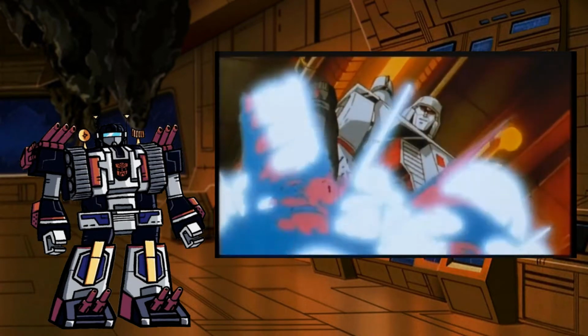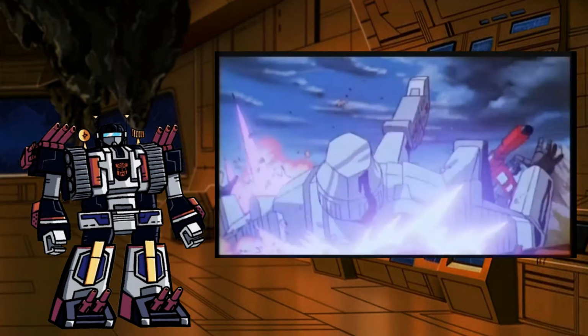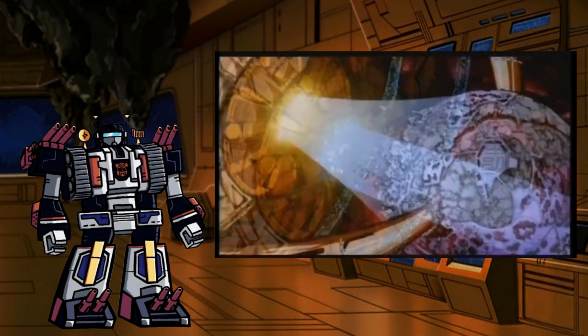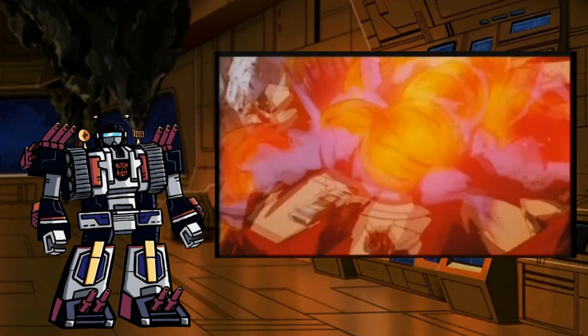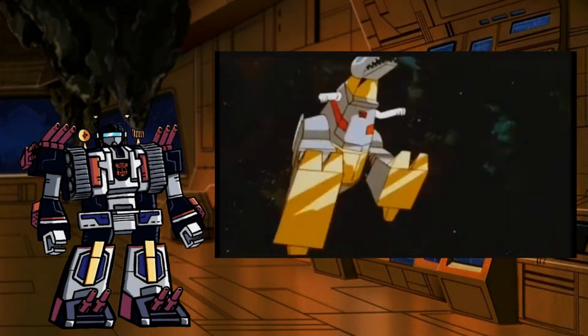Of course though, Studio Series 86 attempts to make figures of characters as though they were pulled from the film reel, and today's subject is no exception. But does this translate to a good figure? Well, yes, but let's find out how well he does it.